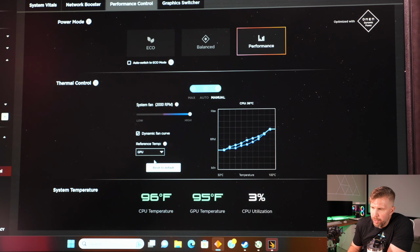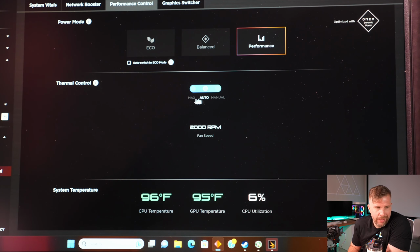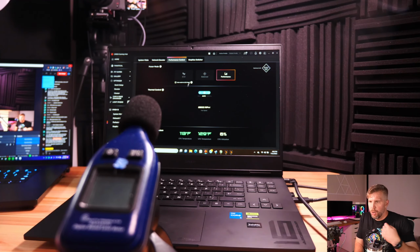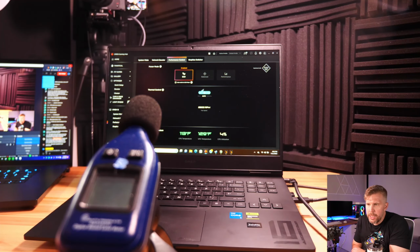You also have CPU and GPU, because remember, inside the laptop, each of the fans is separate. When you switch between these, I think this controls one fan and this controls the other fan. But anyway, we're going to be doing auto fan and max fans today. So we're going to start with auto fans with the three modes, eco, balanced, and performance. And then we're going to switch to max fan to see just the maximum possible fan noise. So we're going to start out in eco mode.